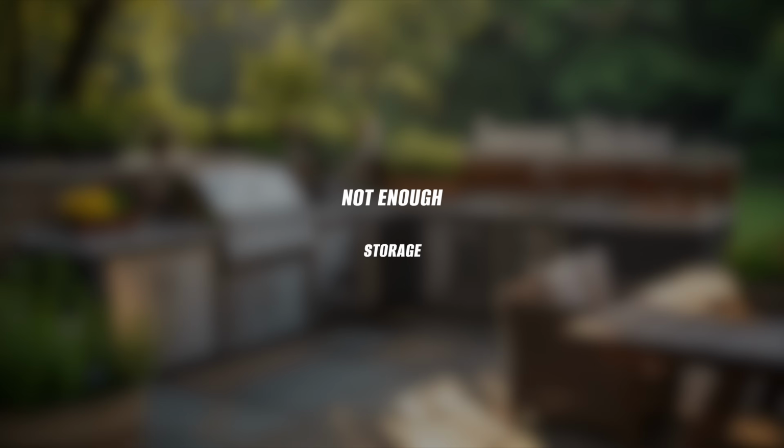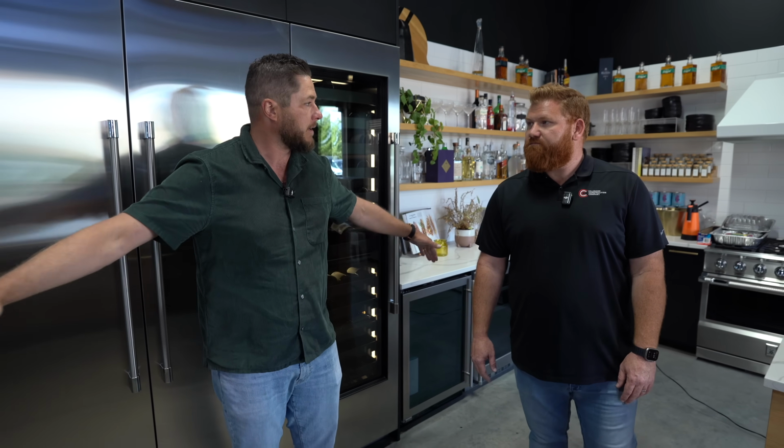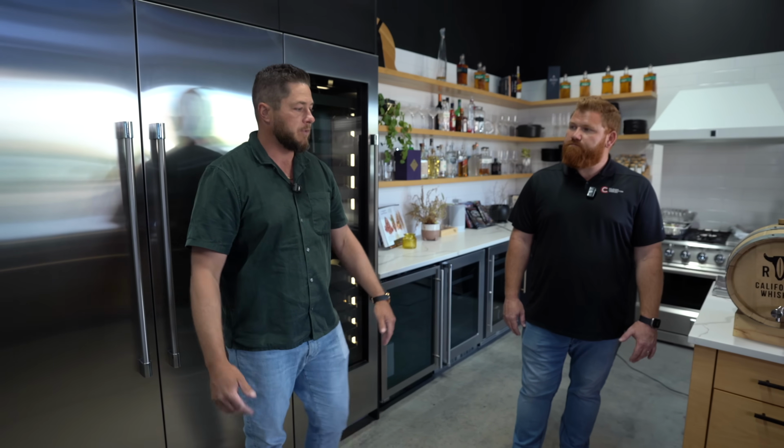Mistake number 2 is they don't have enough storage and functionality features. Now all these mistakes I know for a fact because I made them all, designing my own outdoor kitchens and my own outdoor space. So the first thing people do is usually you frame out like maybe a 10 or 15 foot island, or you have an L shaped. And it's just hollow bodied with a couple storage drawers.